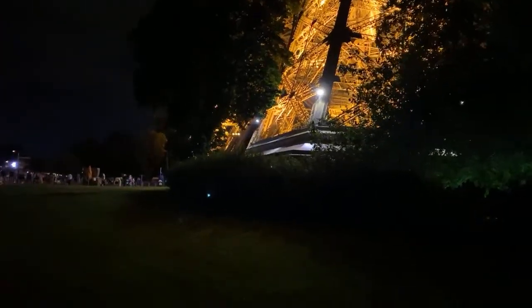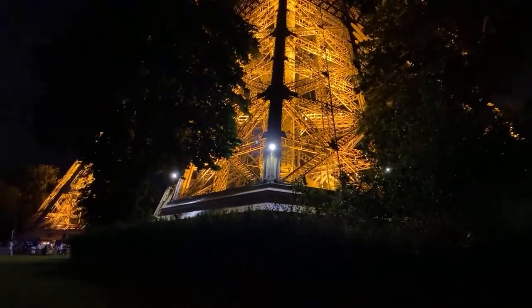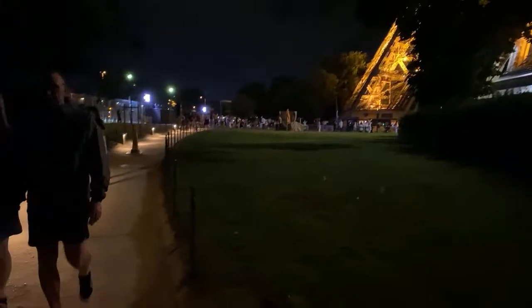So here you can hear lots of languages. You can also hear some French, but it's mostly other languages, to be honest. And there are a few benches along the way, so if you're tired, you can sit. Yes, okay. I see now the glasses here, glass fences. Because this is normally the normal way to come to the Eiffel Tower, the fastest way from the metro.